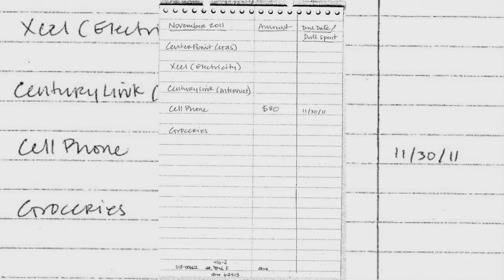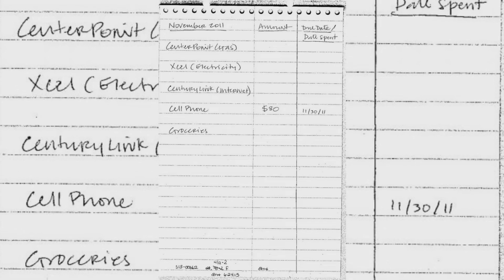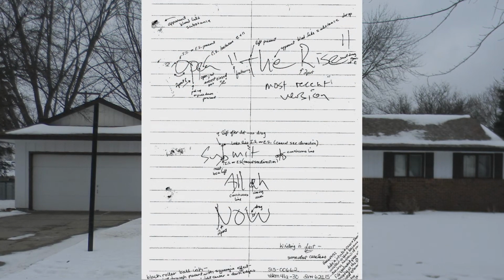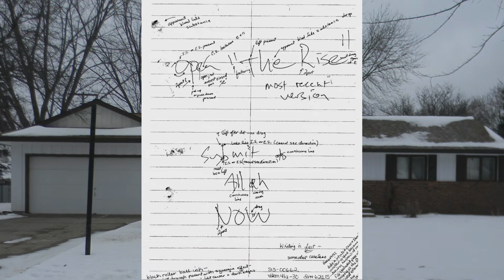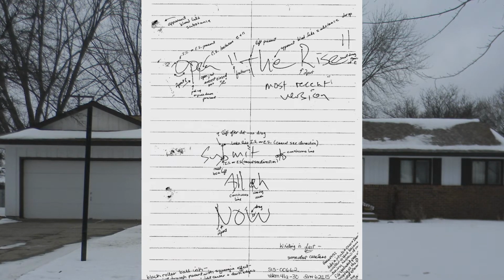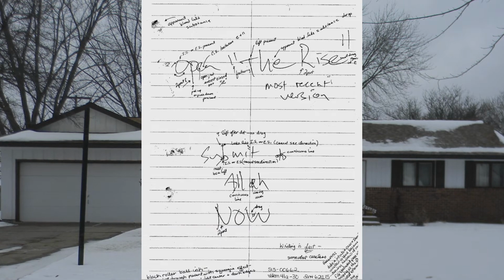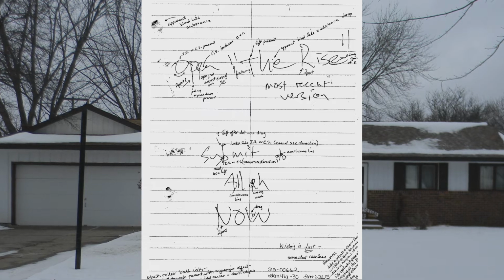Other than this one page, "Open the Rise," that the official narrative is using to claim David as the killer, the other pages all strongly support these guys being very frugal and disciplined with their finances. That is what I see in this notebook, which is a very different story than the official narrative. That's right.